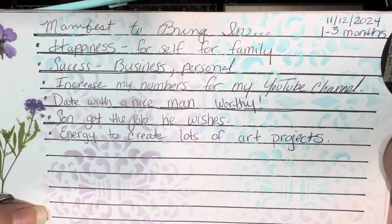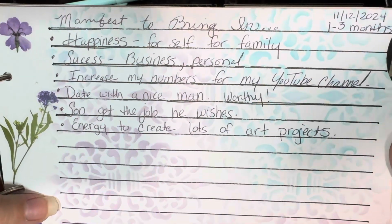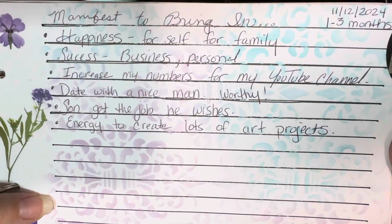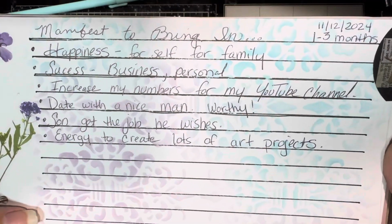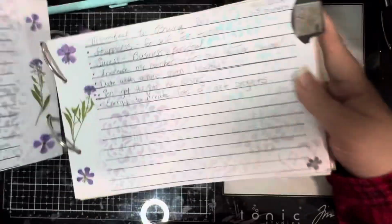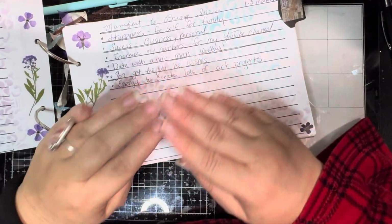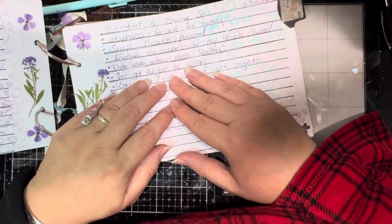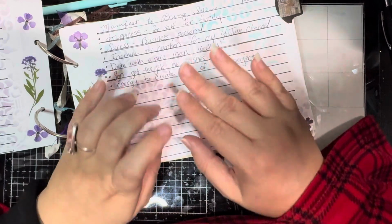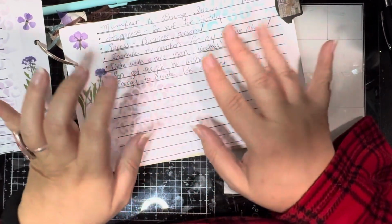So you can create your own manifesting. Maybe you have a journal. Maybe you don't have a journal. Maybe you have a piece of paper and you want to tack it up on your mirror. This is how you do it. This is how you put out there what it is that you want, need, and desire. Let's all manifest together. We need to put a lot of positivity in the world right now. We always do. But right now especially, we need to put as much positivity out there as possible so we can have that ripple effect.